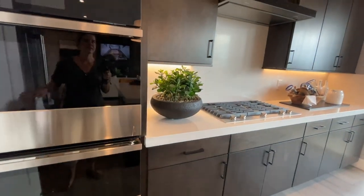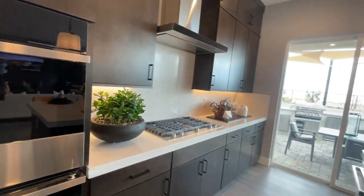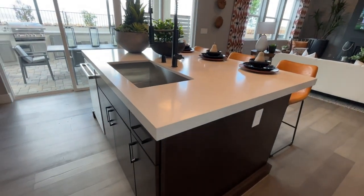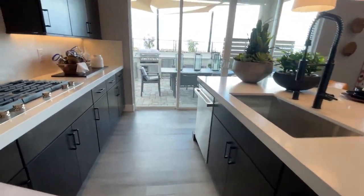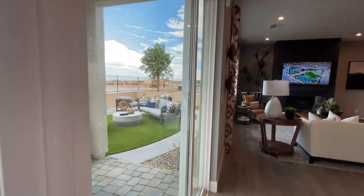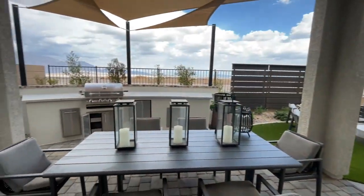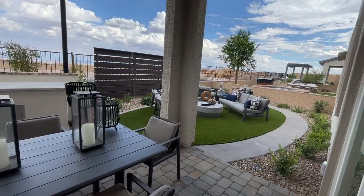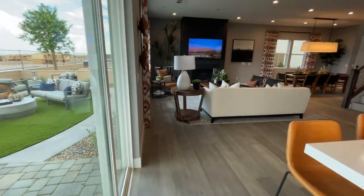A little pantry. It looks like this is the darker flat panel cabinets. All the flat panel cabinets are usually the higher end upgrade, and the beautiful white quartz countertops. This is a smaller yard. Just take a quick peek out. It's very small. Okay, let's keep on going.